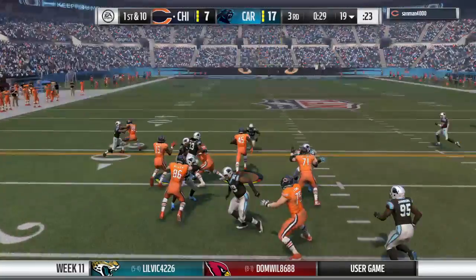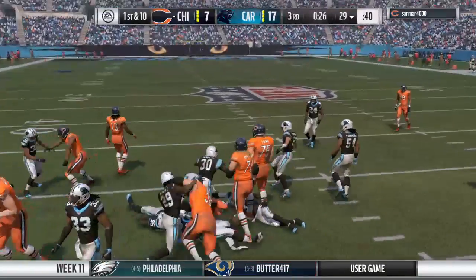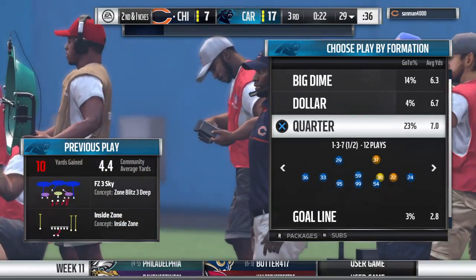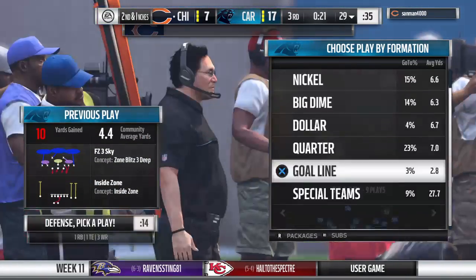They'll run it now out of the gun. And he's able to plow forward up to about the 29, just shy of the 30. It'll be a pickup of 10 yards. And that'll make it 2nd and a foot or so.